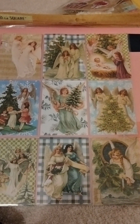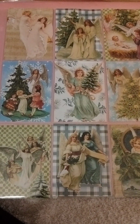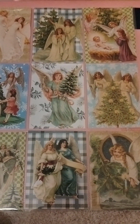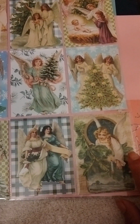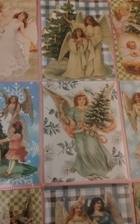So this is my pocket letter. This is what I've been doing since yesterday. Today is Saturday. And it had to be angels, Christmas angels, because it had to do with Christmas. So this is what I was able to come up with. I think it came out so pretty.